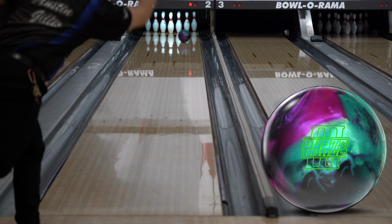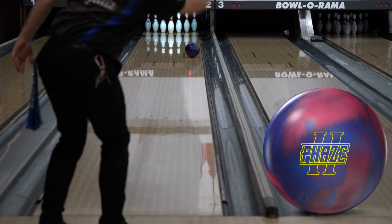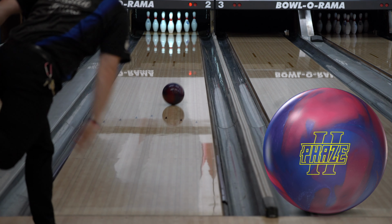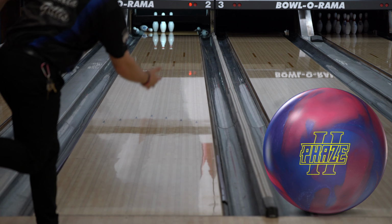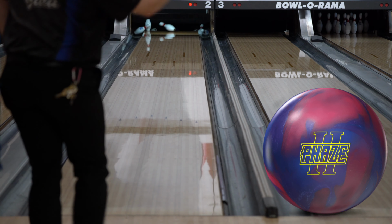Naturally, when I heard about the Phaze III, I was stoked, but I also knew how big the shoes were it had to walk behind. Time will tell if the Phaze III can have the same impact on the lanes. I'm looking forward to seeing this ball evolve and where people fit it into their arsenals.